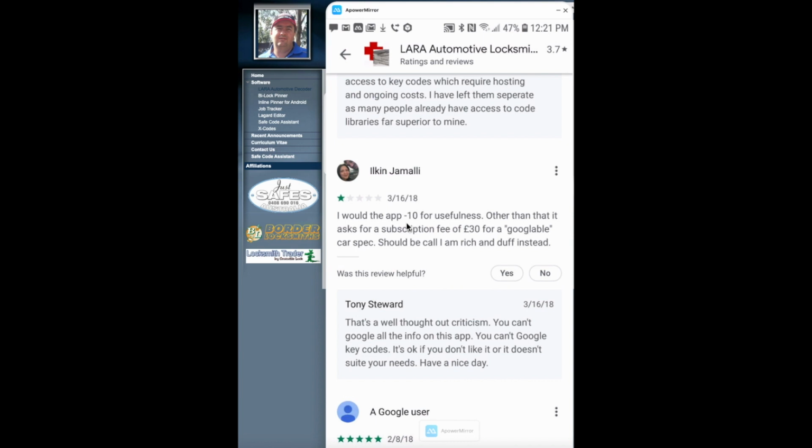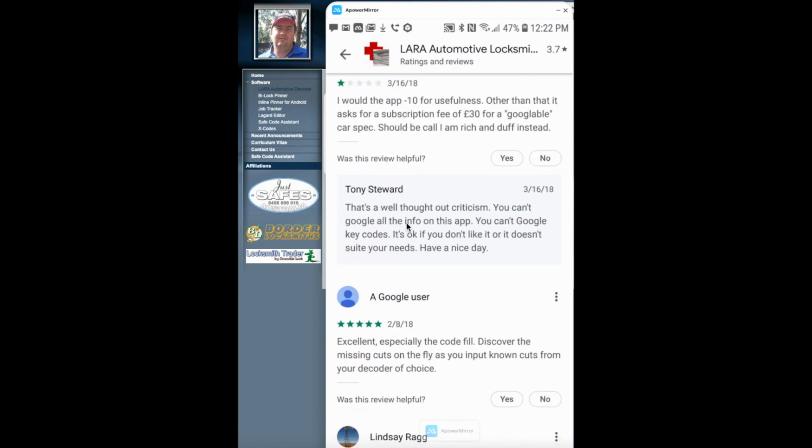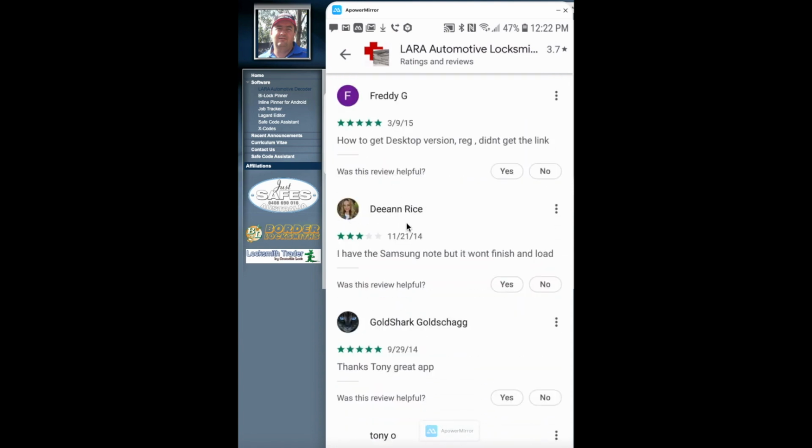I would rate the app 10 for uselessness. I don't understand what they're saying, other than it asks for a subscription fee of £30 and the Google car specs, should we call it rich? And no, I disagree. Yet again, I disagree. I think it's a good app. I'm happy to give it 5 stars, and I will shortly after making this video.